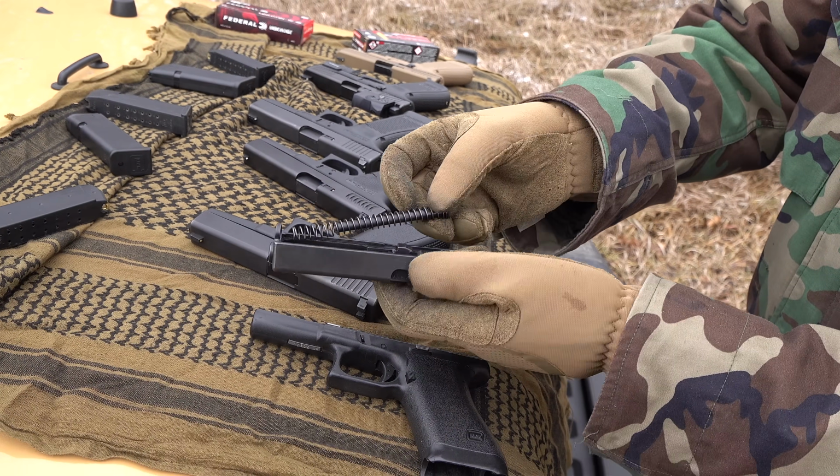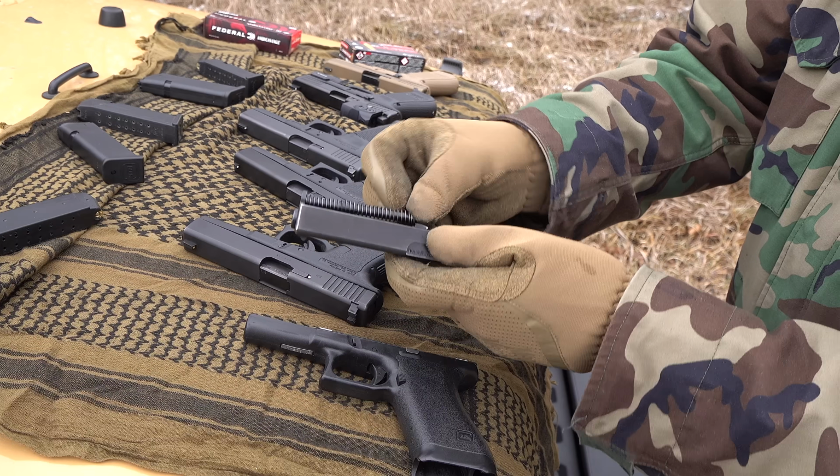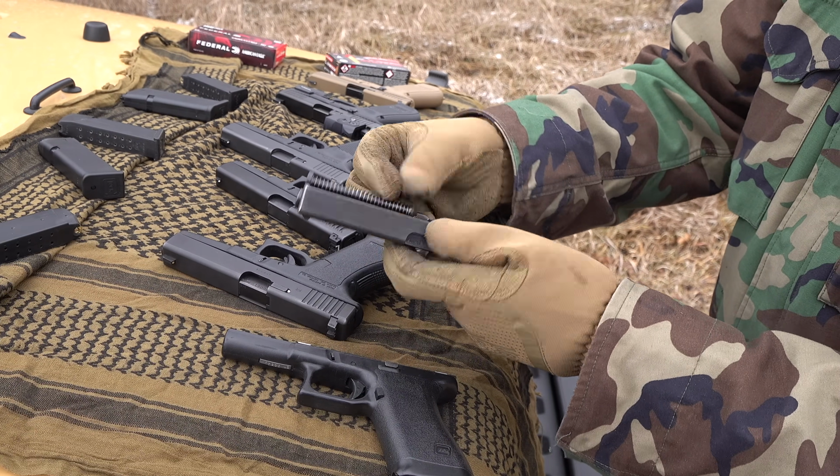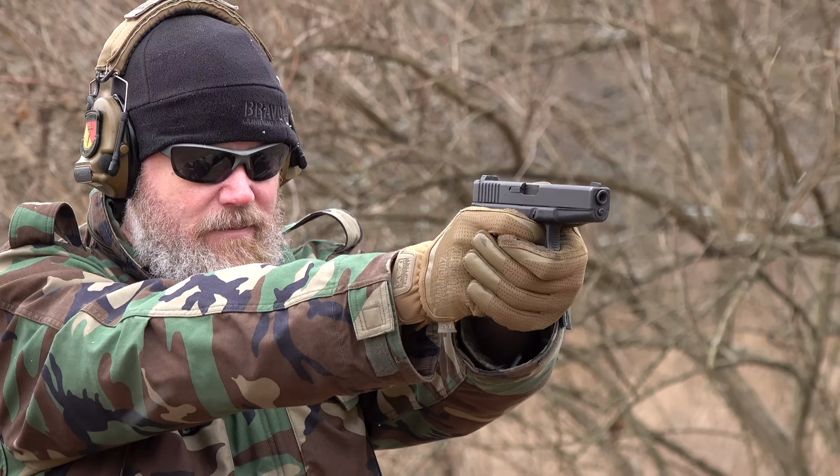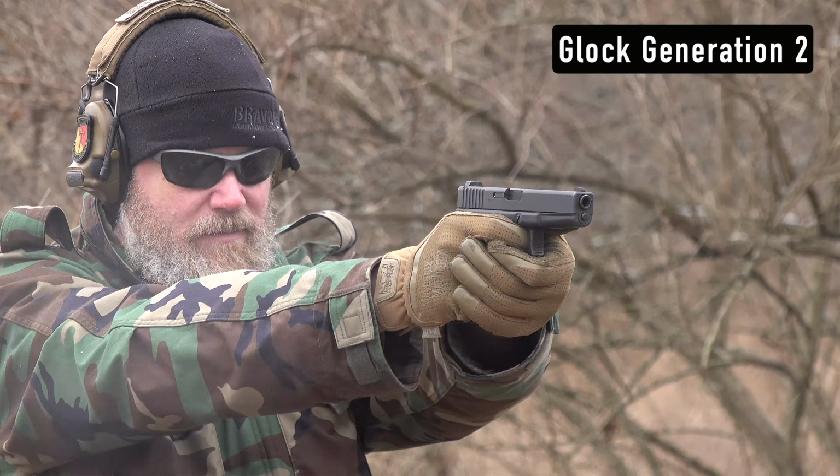But you guys are familiar with the internal safeties and things like that. The Glocks never have had manual safeties on them, and that would be true of all the generations up until present. All right, so then we get to the Generation 2 handgun.